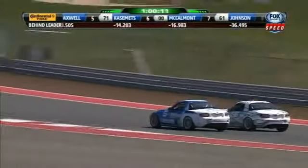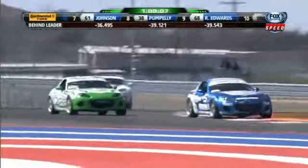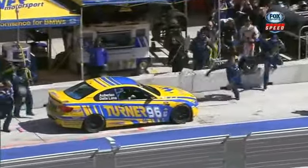This is what it's all about. We talk about this racetrack. You can run side by side through here, and they're learning where you can do it. Awesome stuff. The race leader is Bill Auberlin in the Turner Motorsports BMW M3.